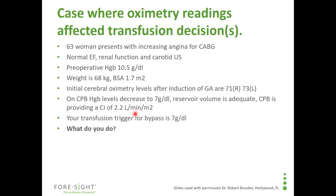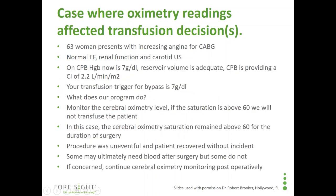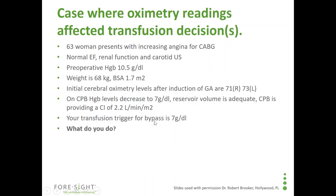And with that hemoglobin, we're at our transfusion threshold, but the pump volume is good, and our flow rates are adequate. So the question is then, what do you do? You know, if the patient is hovering right at the transfusion threshold, should you give the 1 unit or not? It's a question we deal with every day.